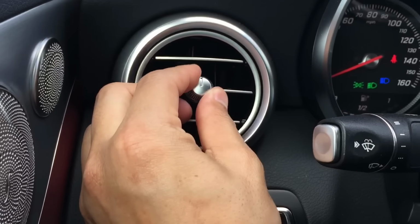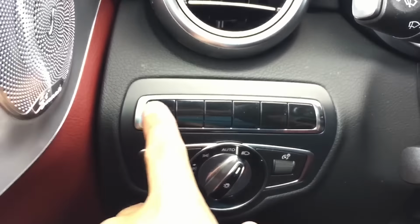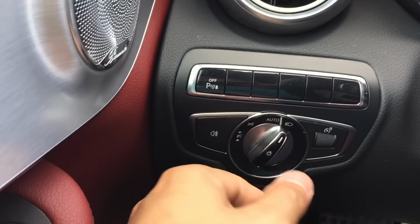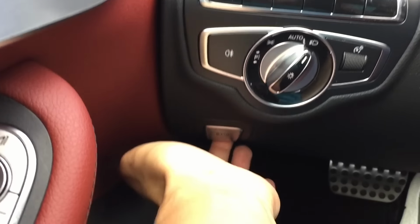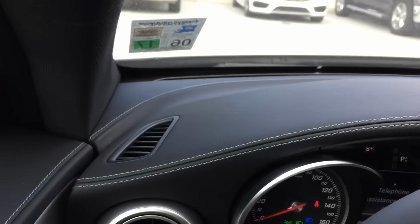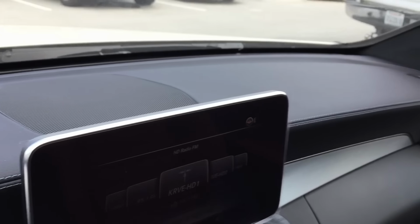There you have the circular air vent with the knob in the middle to close and open the vent. There's the park assist on and off, and a non-functional button looking like that. Rear fog lights, light control, and the interior lighting control. There you have the parking brake. And a closer look at the dash with white contrast stitching all around.